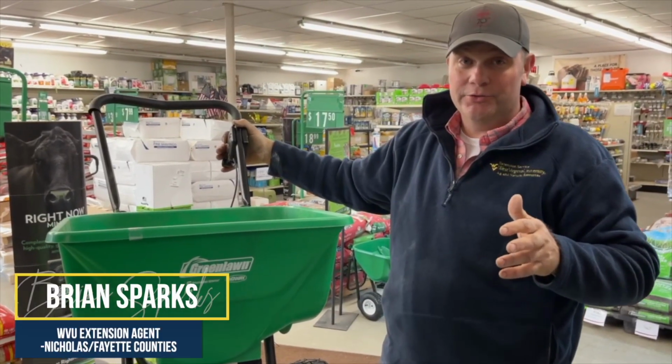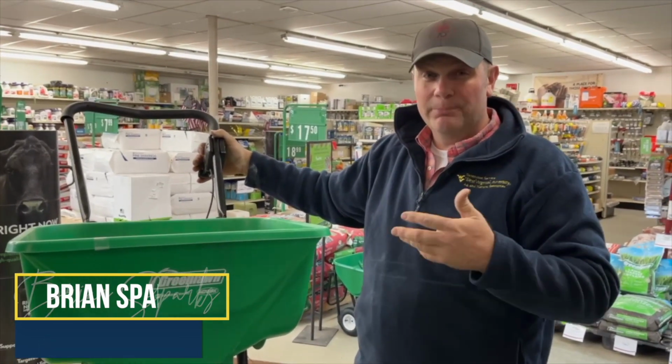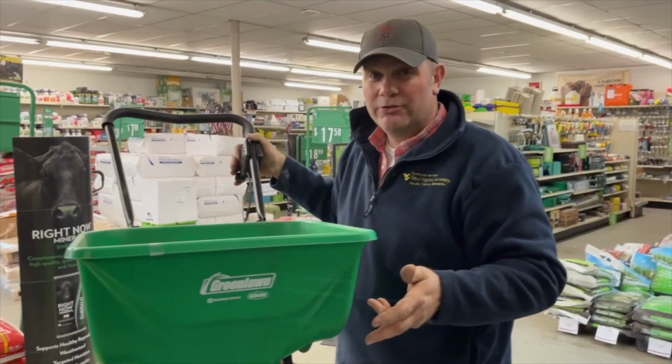That's where your macronutrients will work the best. So that's why we use lime, is to change the soil pH. There's multiple ways to spread that lime and fertilizer, and we're going to look at one that's more for a lawn. You can maybe use this on a small garden.